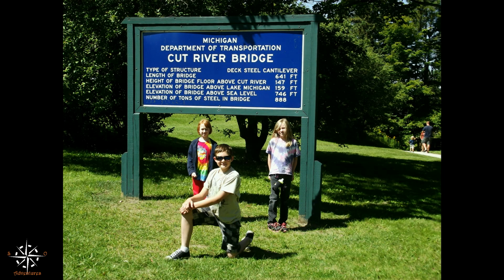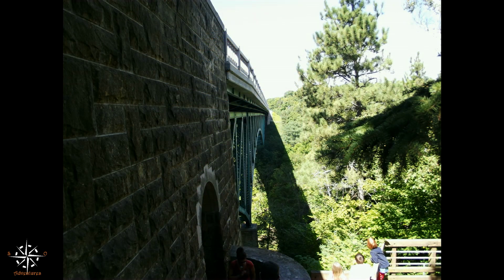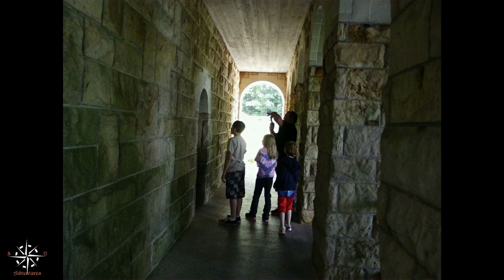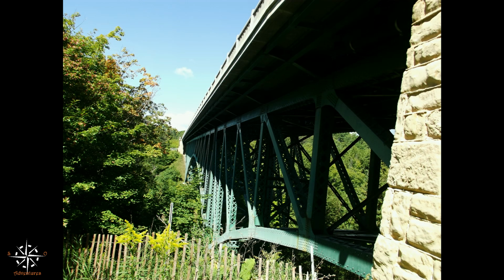The Cut River Bridge is a cantilevered steel deck bridge over the Cut River in the UP. It is located along US Highway 2 in Hendricks Township, Mackinac County, between Epoufette and Brevort, about 25 miles northwest of St. Ignace and the Straits of Mackinac. There is a long but not often traversed wooden staircase to the valley below that was constructed sometime after the construction of the bridge itself.